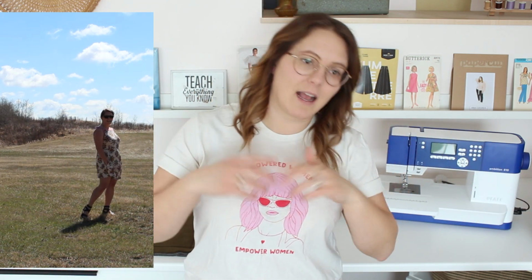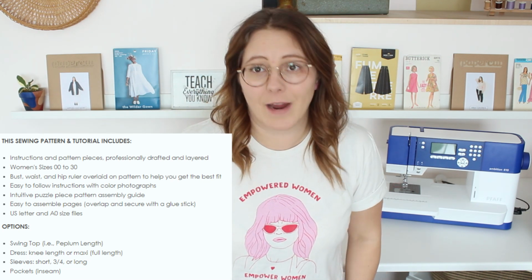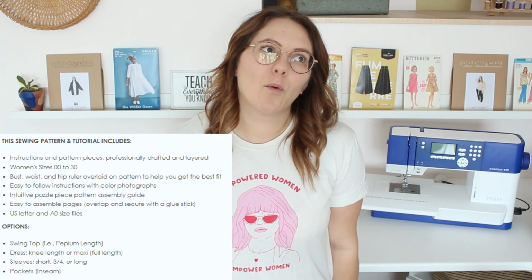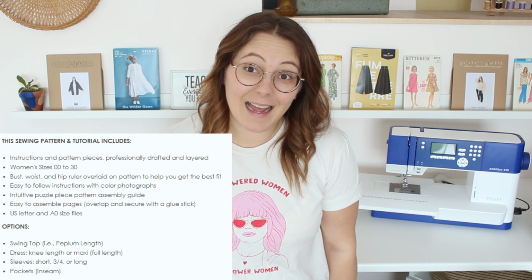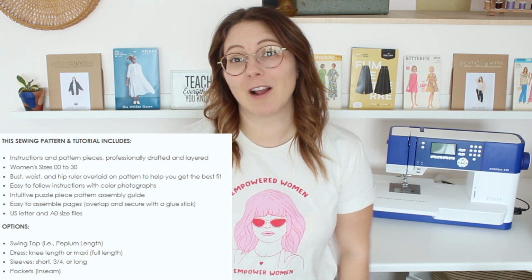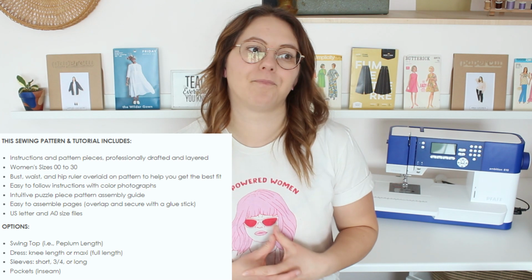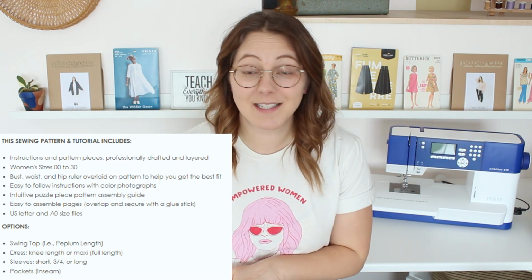And this is a dress that has a ton of different options. It has a shirt option and then a dress option, and then it's got sleeve options and neckline options and it's got pockets and it's got all the things that you would want in a great spring dress. The one I made was out of rib knit, and that fabric is still one of my all-time favorite fabrics that I have ever used in terms of the look of it.